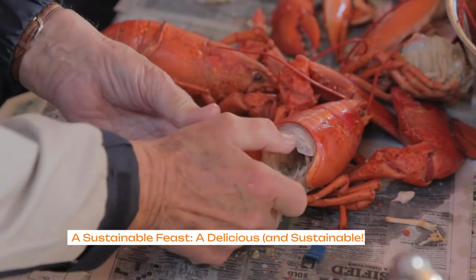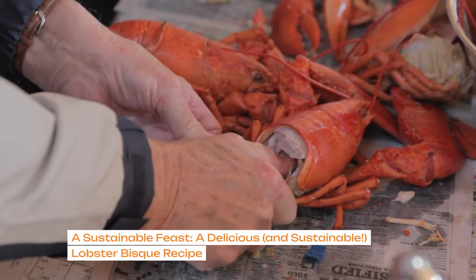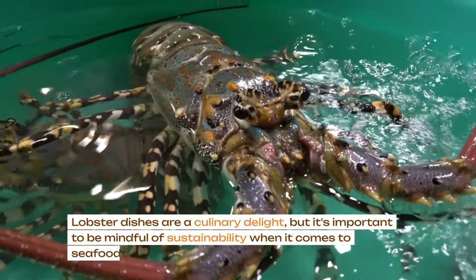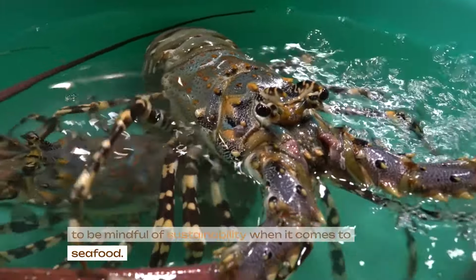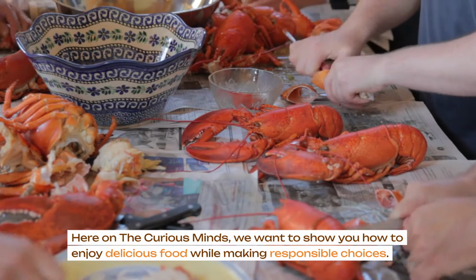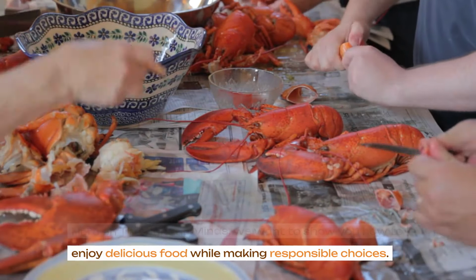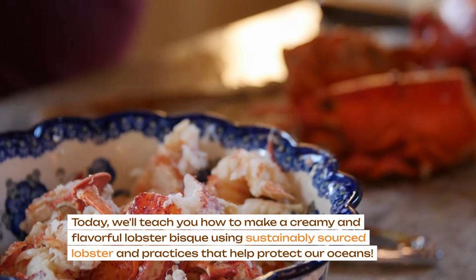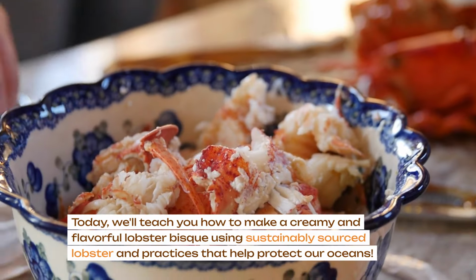A sustainable feast, a delicious and sustainable lobster bisque recipe. Lobster dishes are a culinary delight, but it's important to be mindful of sustainability when it comes to seafood. Here on The Curious Minds, we want to show you how to enjoy delicious food while making responsible choices. Today, we'll teach you how to make a creamy and flavorful lobster bisque using sustainably sourced lobster and practices that help protect our oceans.